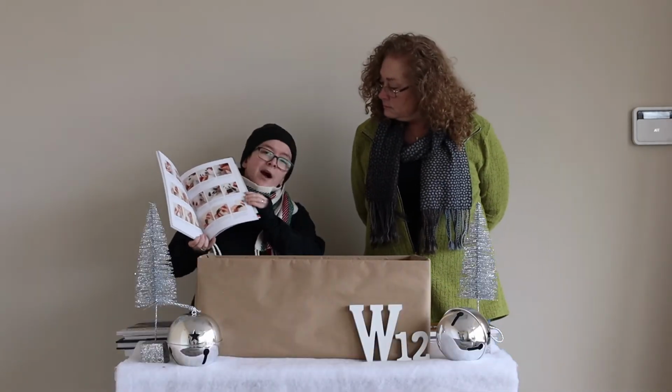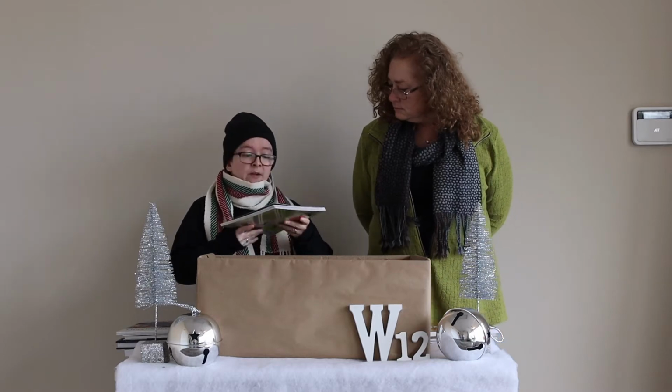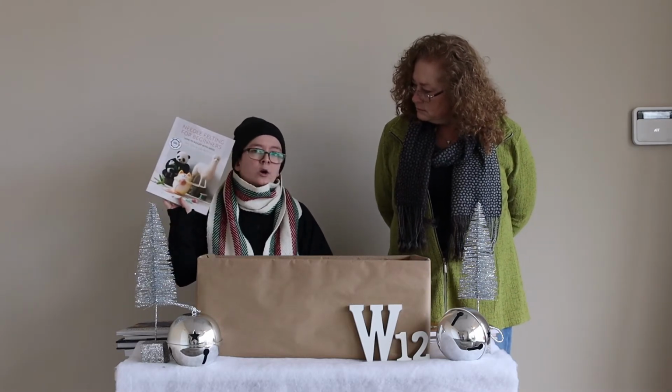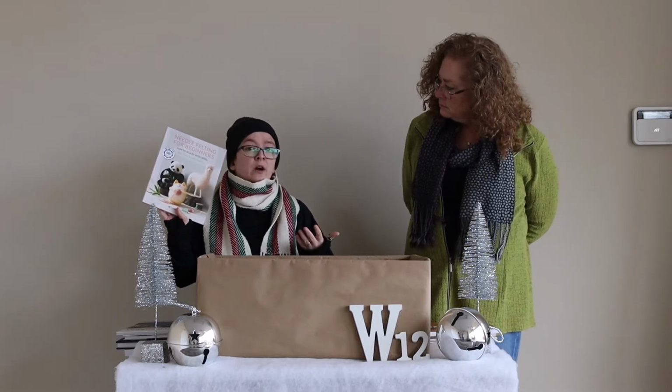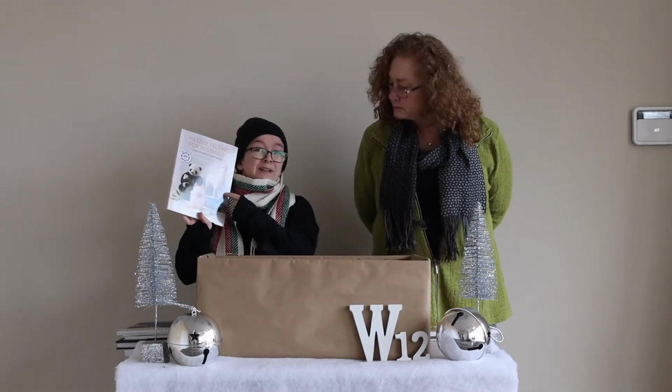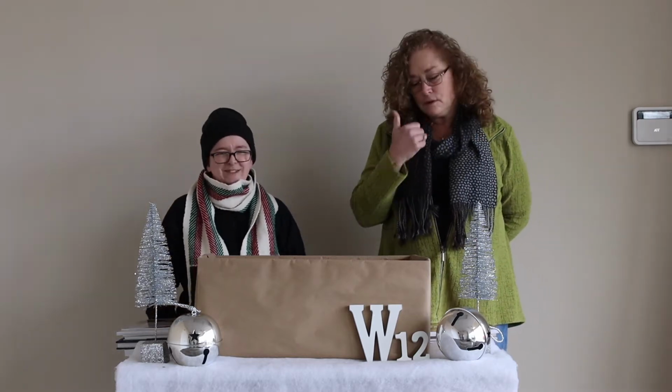So this is not just a book for brand new beginners, but a book for people who are still learning in felting. It doesn't hurt to have a book of techniques and things that you can use. Even if you're comfortable, even if you're confident, you can always learn something new. So this book is really good, and it has lots of really cute little guys in it, so you should buy it. I really like felting.